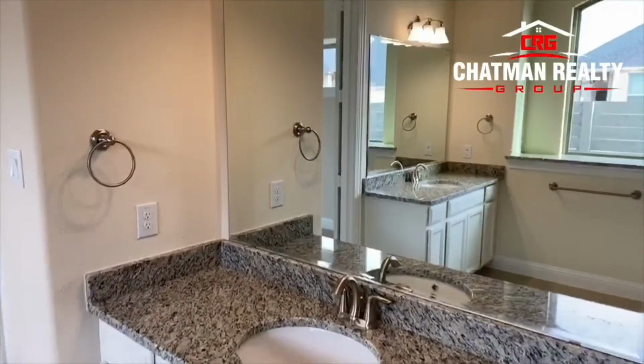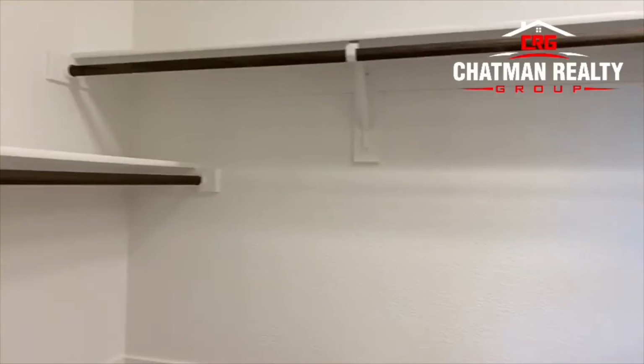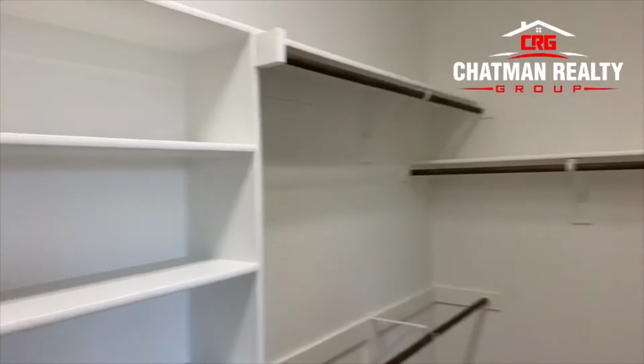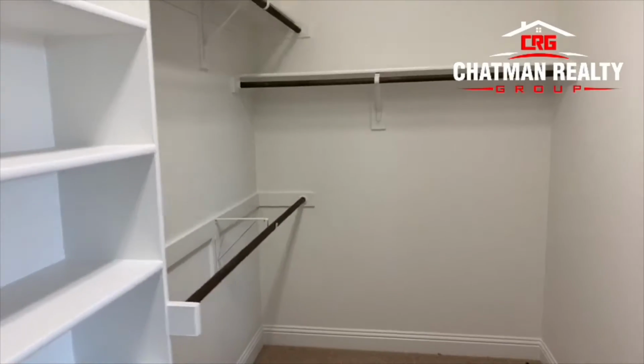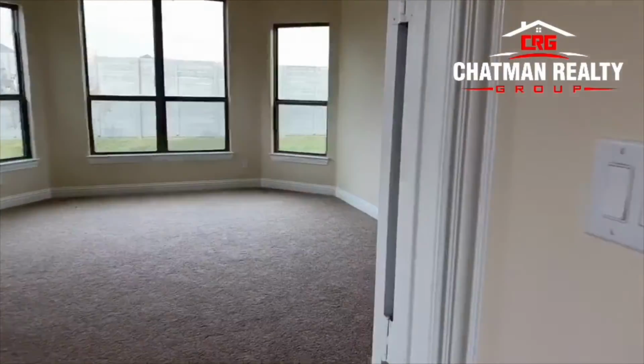Now, I know everyone likes to see the closet. Let's look at the closet. So you get a decent sized closet here. Okay. There's a lot you can do with this closet. Now, when we go back out here, you can see how deep the bedroom actually is.